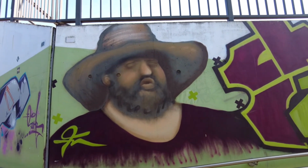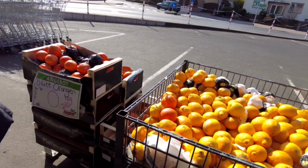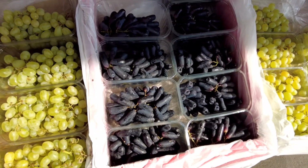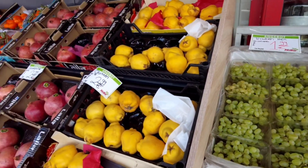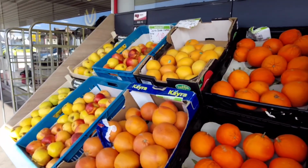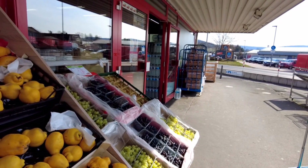And who is this guy? This picture is making me hungry right now. Look at that. So this is a Turkish store. So we're gonna go in. We don't need to wear a face mask outside. When we go inside, we need to wear some mask. So I'm gonna need to have my mask on.